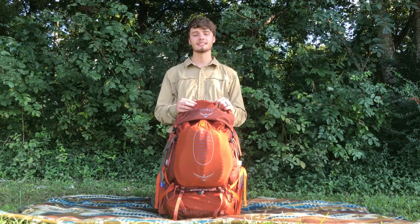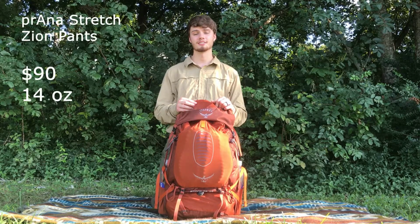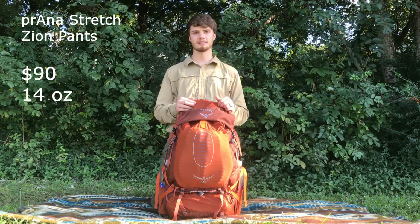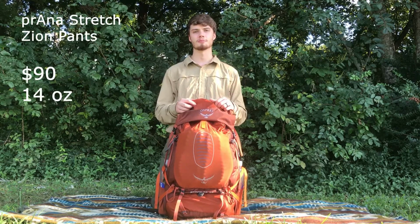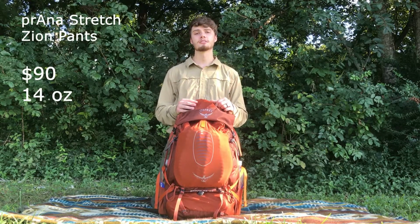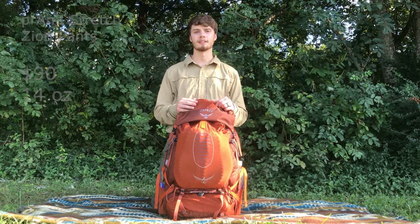For my hiking pants, I have the prAna Zion stretch pants. The big reason that I got those was because I don't like zip-off pants because the zippers always kind of mess with my legs. So I got these because they didn't have that. And they're also really lightweight and comfortable hiking pants.